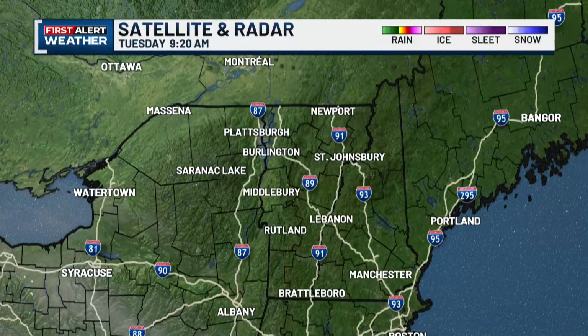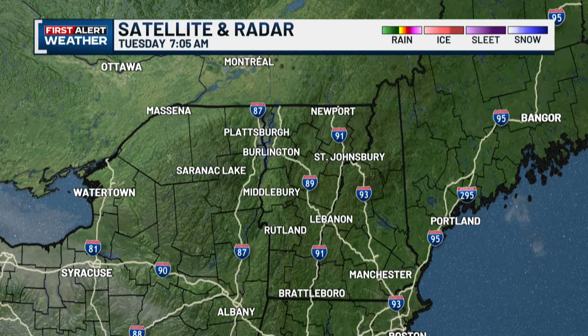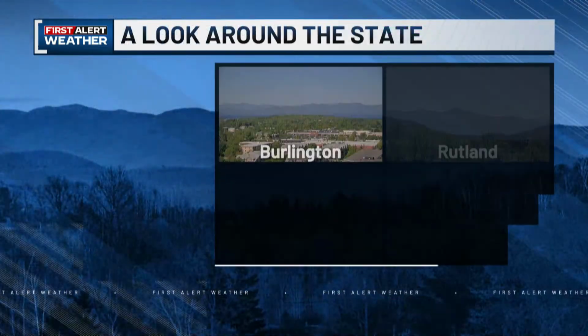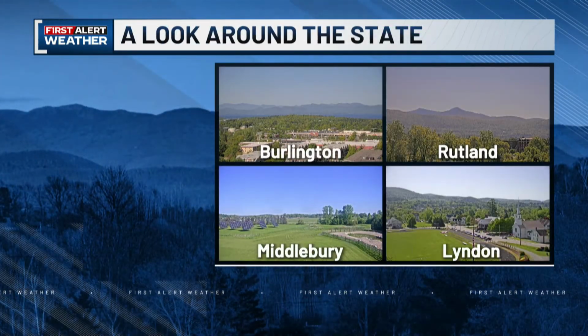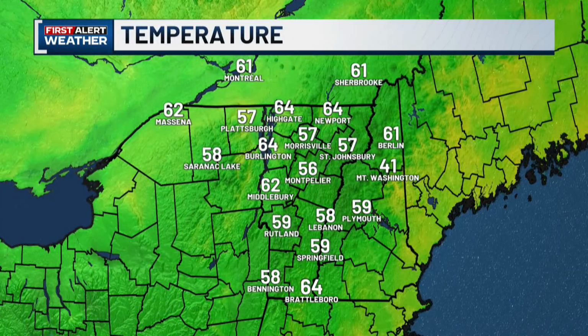For now, though, let's soak it all up. We got blue skies. We got sunshine out there. That's the view on satellite and radar right now. Look across the region, Burlington, Rutland, Middlebury, Linden, all looking quite nice and sunny out there. Temperatures climbing back into the 50s and 60s at this point.